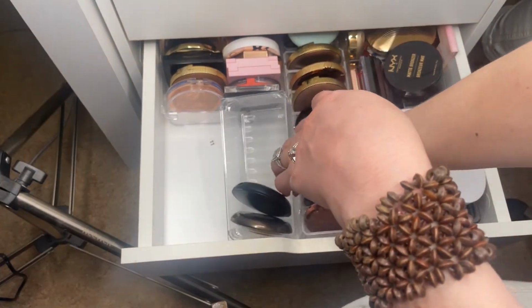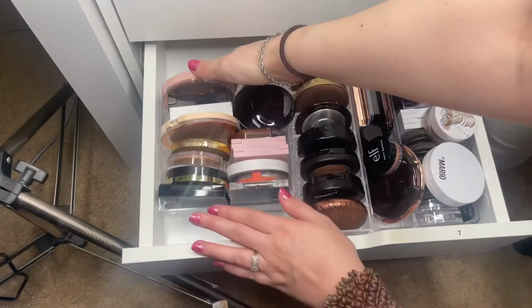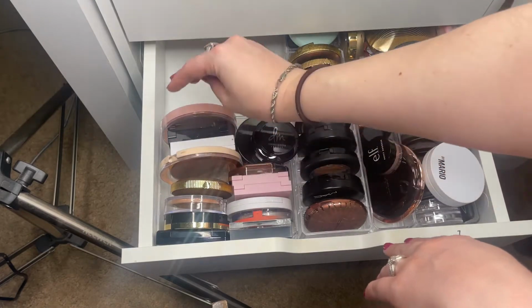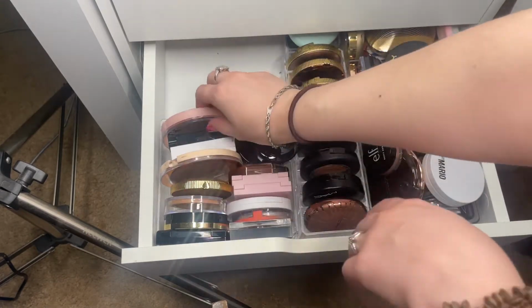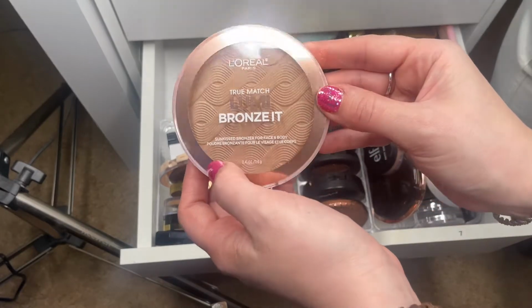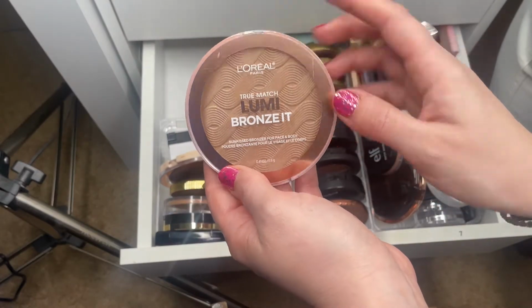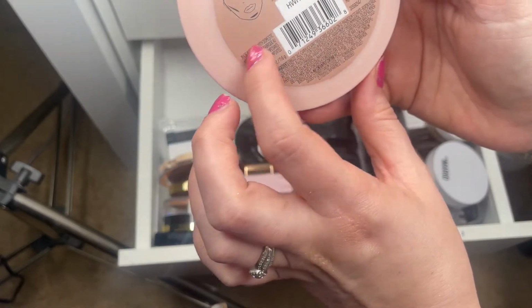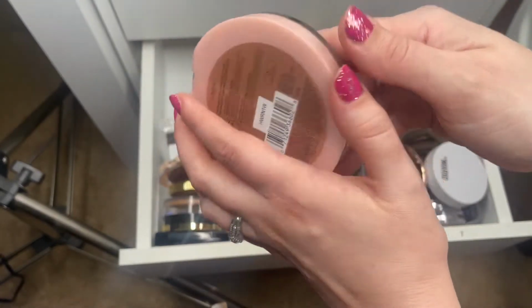All right, now I'm gonna go ahead and take this out. All right, so went ahead and pulled this forward, and I think I'm just gonna kind of work from the back up. This is one from L'Oreal. This is the True Match Lumi bronzer. And this one is in shade 01, which is light.